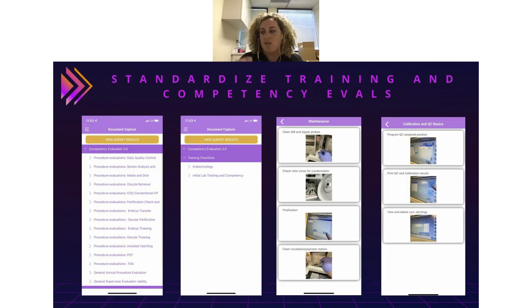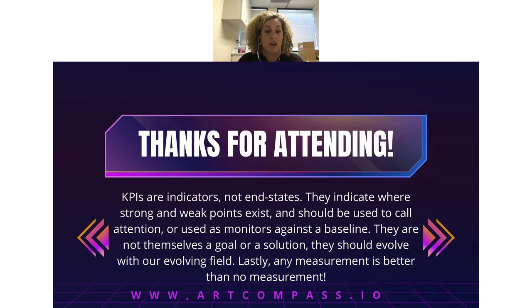And I found myself taking these images and videos anyway on my phone and then pasting them into a Word document with all of my notes. And I just had information everywhere. It made training really, really hard. So that was the last feature that I wanted to tell you about.